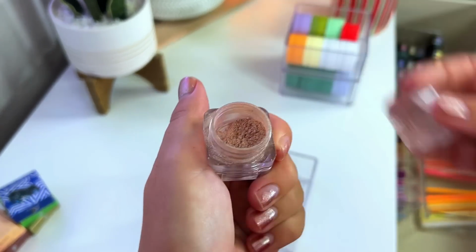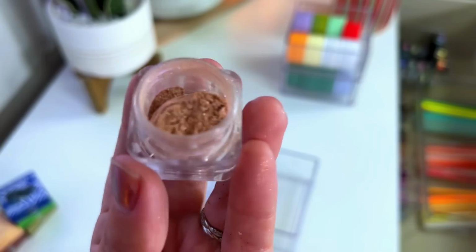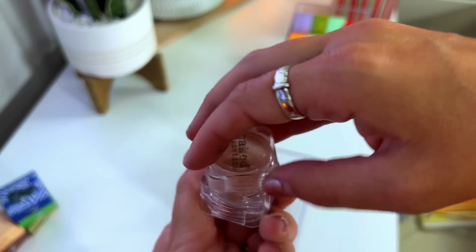I have this one right here that I love pairing on top of a neutral eye. I think it is so freaking pretty. Put a little bronzer down, put this one on top of it. Very stunning. So definitely going to hold on to this shade.